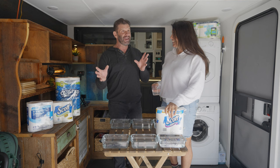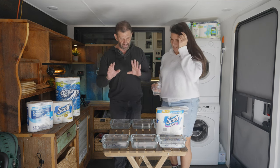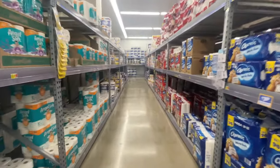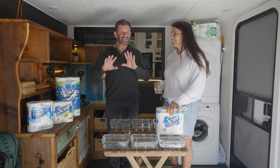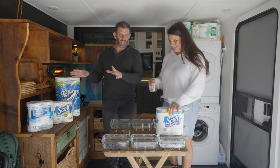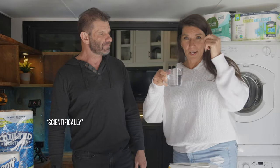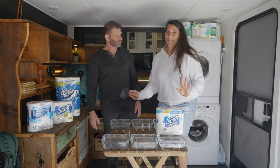We've done some research and it might be possible to use regular toilet paper in your RV without clogging it, so we're gonna do some tests. We've bought some toilet paper, some of it's RV, some's not, some's one ply, some's two ply. We're gonna do a simple test to see which toilet paper will work in your RV. Scientifically, I put 3 cups of water in each of these containers.